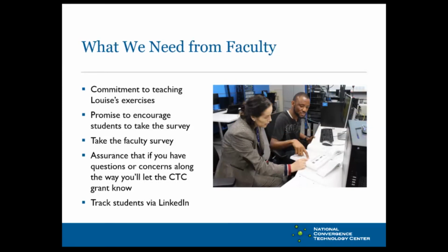To recap, this is what we need from faculty involved in the portfolio pilot project. 1, a commitment to teach Louise's exercises so we can maintain consistency and uniformity across all the pilot classes. Feedback so far has been very positive. Students find the exercises to be simple and clearly explained. Most students are not finding the work to be overly challenging.